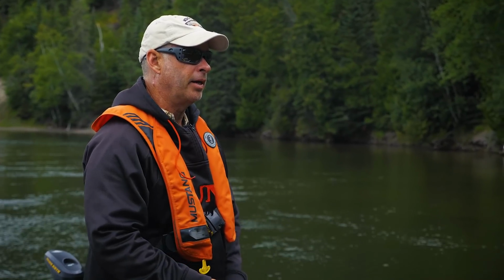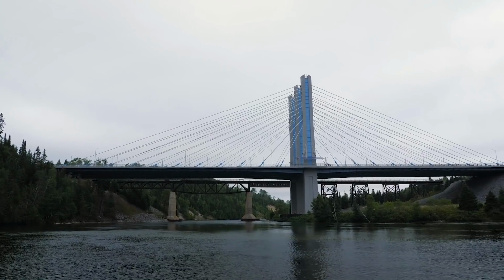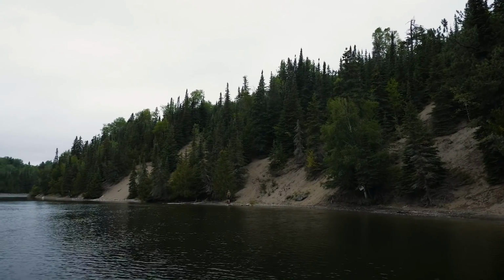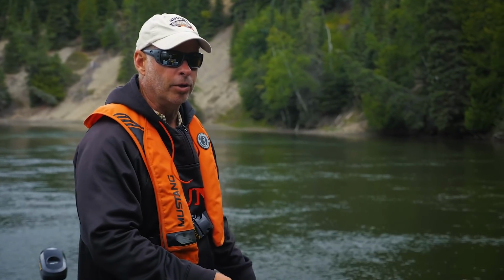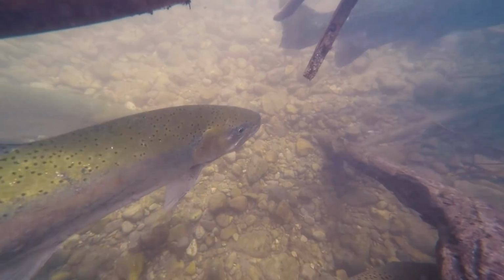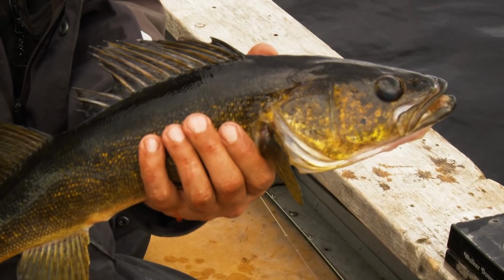So today we're on the lower Nipigon River, and this is the stretch, I don't know, about 20 kilometers long, that runs into Lake Superior. All fish that come out of Lake Superior can be in the lower Nipigon, but there's coaster brook trout that also come in here from Lake Superior, and there's resident brook trout as well.